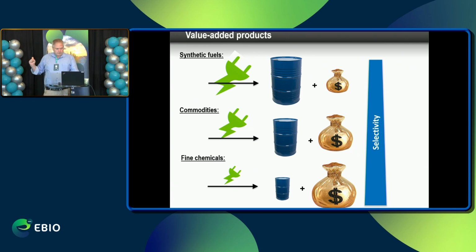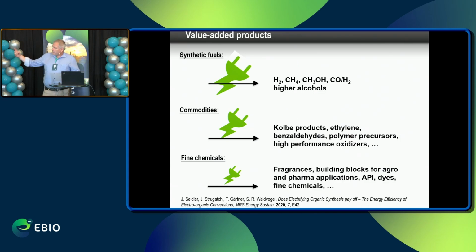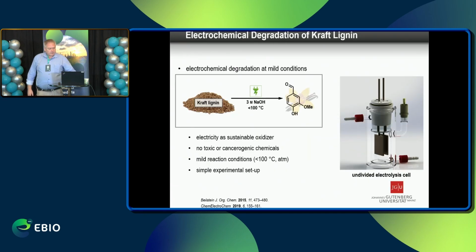And most things, usually organic chemists, and especially chemists in a laboratory, forget is the downstream processing. This kills 90% of the processes to come into translation. Bernd is already smiling. This is the reason. And it also is a driving force which kind of these processes will pay off if you try to electrify them. Okay, coming back to lignin, what we started many years ago, can we do this in a less brutal, mild way? And we found a way that they can electrolyze that at relatively mild conditions. It was on nickel electrodes.